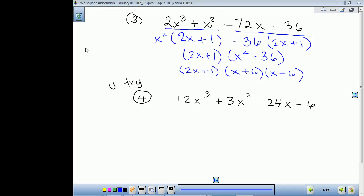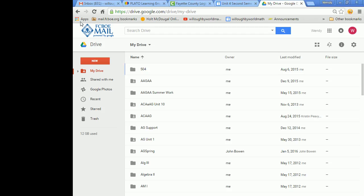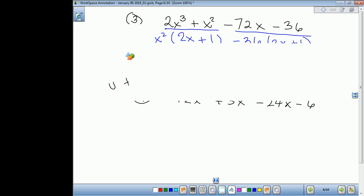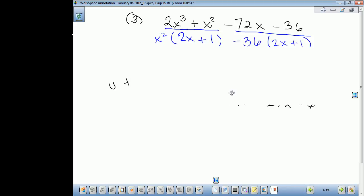Okay, so you guys were good with that, right? Yeah. Okay, so this is how we did it. We called it term splitting, and we factored by grouping. We group the first two, we group the second two, we pull out what they have in common, and then the binomials that we have left are the same.